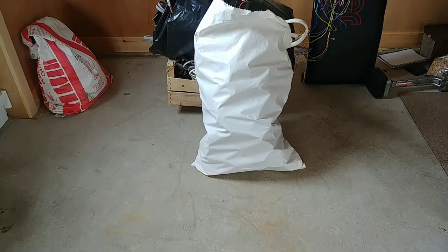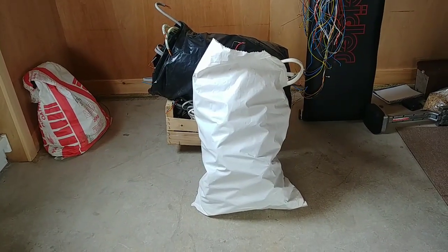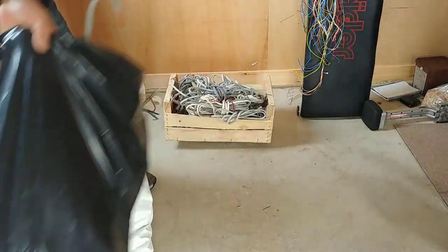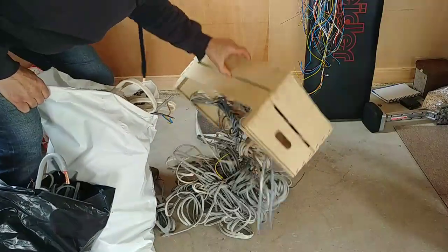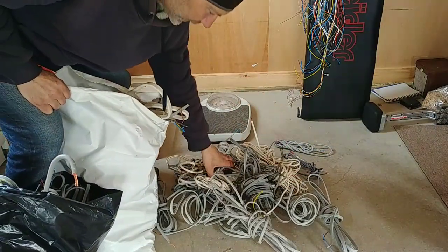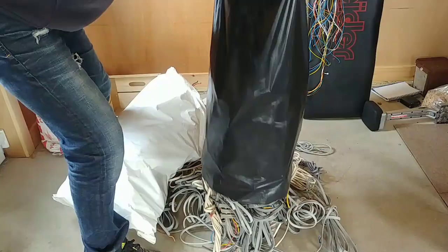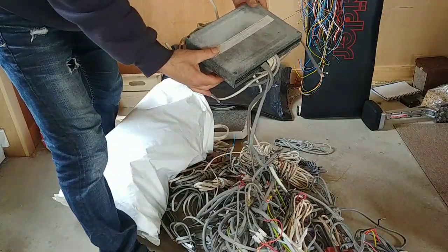Move that back a bit. So I came home to find these two bags sitting outside my shed. And a box, and they're all absolutely full. With wire, there's a couple of sockets. Let's tip it all out. Oh, there we go. Didn't know that was in there.